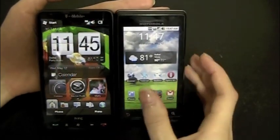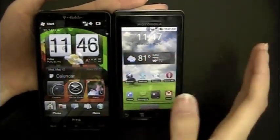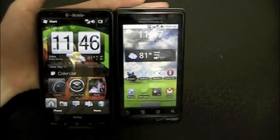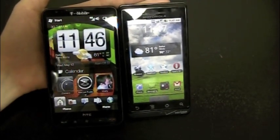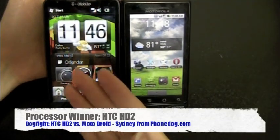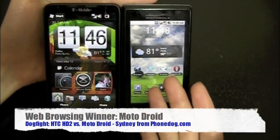And that's something that I really admire about the Droid and that I really love about the Droid. Web browsing is faster. When I compare it to any phone, the Droid is always the fastest. Now they do both have Wi-Fi, so that's definitely good to have that option. And when testing it using Wi-Fi, I had the exact same results. The Droid was still faster. So I'd say when it comes to processing speeds, the winner is the HD2. When it comes to web browsing, the winner is the Motorola Droid.